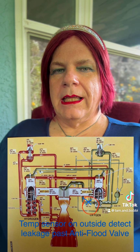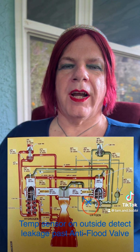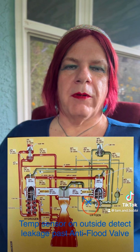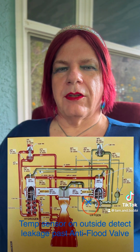So they were worried about leakage pre-start and getting cold liquid into the heat exchanger before engine start, before there was fire there, and maybe cause some brittle cracking and things like that in the heat exchanger, which if you have more liquid oxygen in the pre-burner, that's really bad, and you probably would blow up an engine. So it was very critical to monitor that.